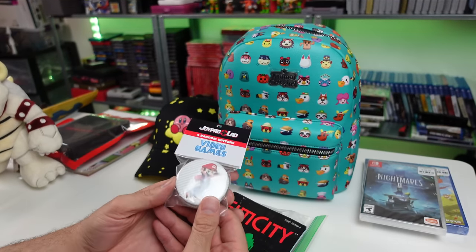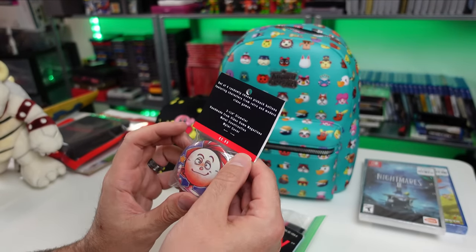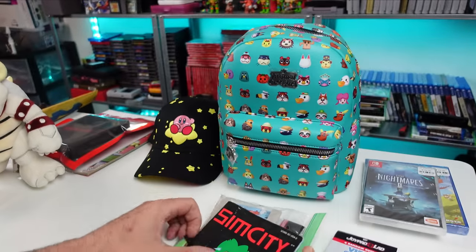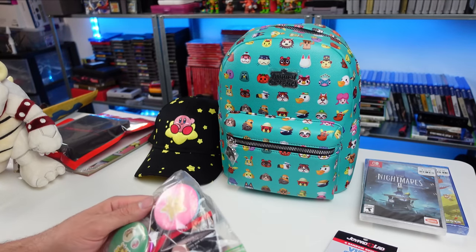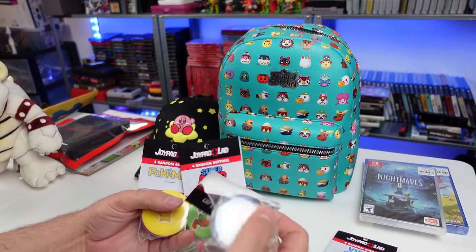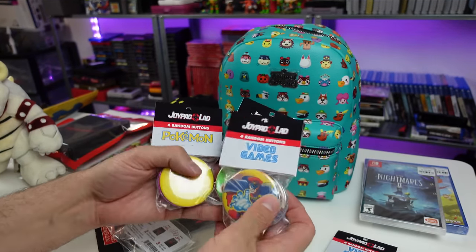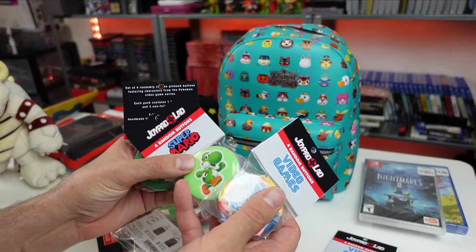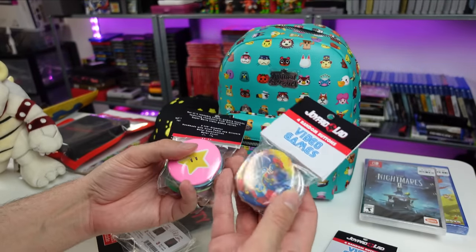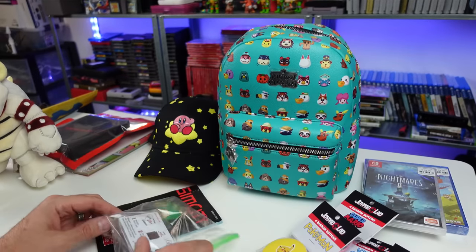And he sent these buttons, like I didn't order these. These were like, hey, bonus, buttons with some random assortment of pins. So he sent those, like I said, I didn't order them. He just sent them as a bonus, I guess. Between the two orders, I got a ton of them. Not really too much of a button person, but still kind of cool. Some Pokemon, some Yoshi, Mario, Street Fighter, little bonus items, whatever.